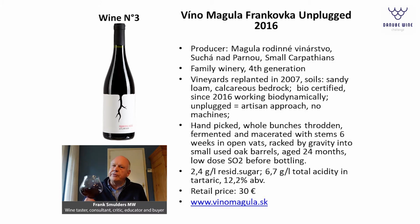But really a beautiful nose, complex, balanced, and in a way quite delicate actually. It also reminds me of salty licorice, something that we eat a lot in the Netherlands, so a very familiar smell.